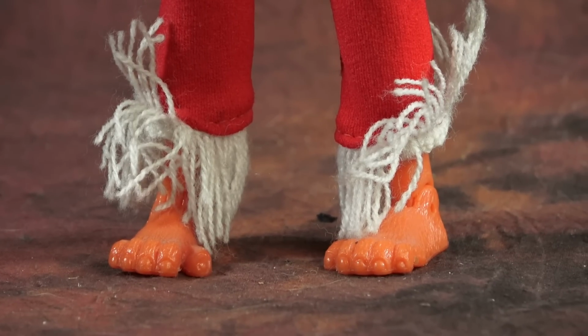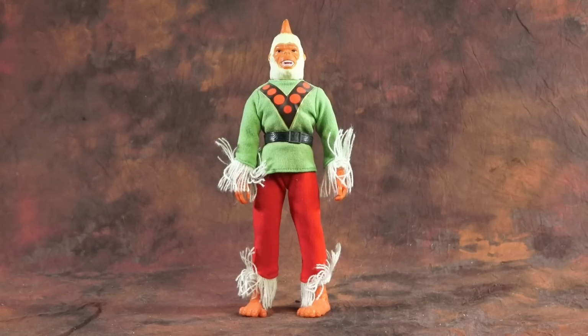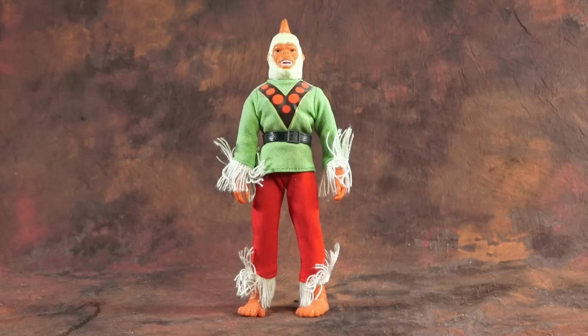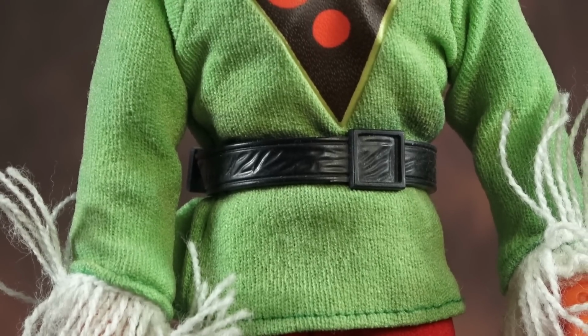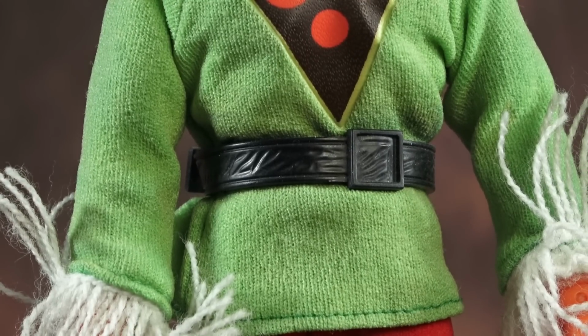Anyway, there are highs and lows in the second wave, and the Mugatu is probably a low for most. I love it personally because it's crazy and toy-like and kind of looks like a Planet of the Apes knockoff, but mileage will vary from collector to collector. One thing to watch out for on the secondary market is the black from the belt does rub off on the tunic, causing a stain.